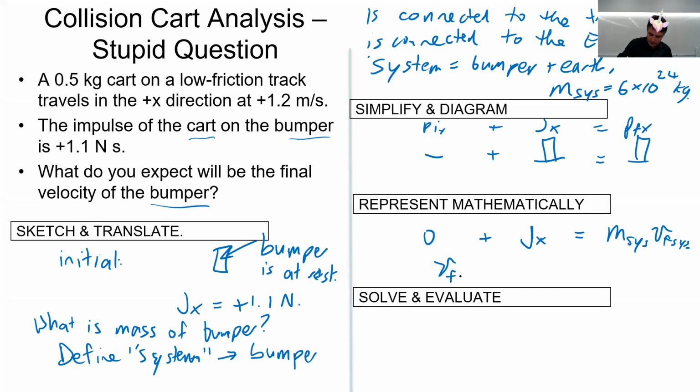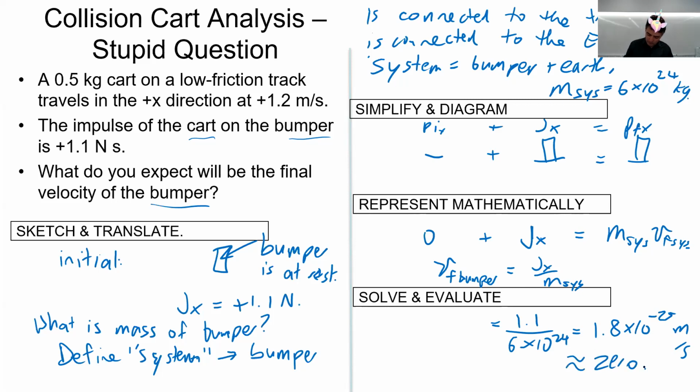So V final of the bumper, which is part of the system that's all connected, is equal to J sub x divided by the mass of the system. So it's going to be equal to 1.1 divided by 6 times 10 to the 24, which is 1.8 times 10 to the minus 25 meters per second. Okay. So that is why the bumper doesn't move, only the cart moves. It's because it's all connected. So stupid question, but it's good to kind of go over that. I just wanted to finish up.